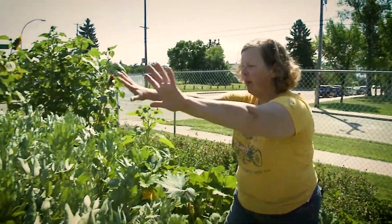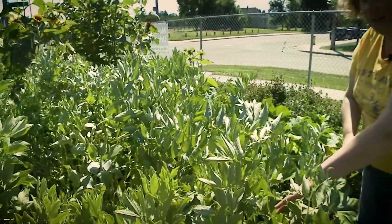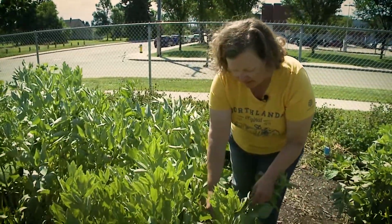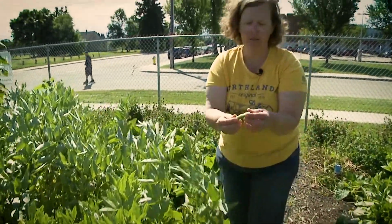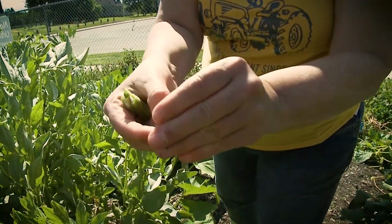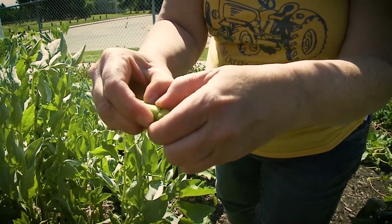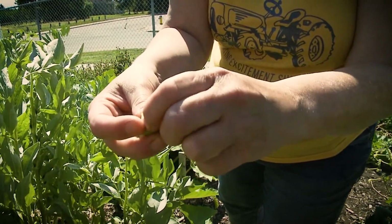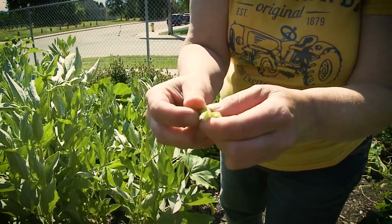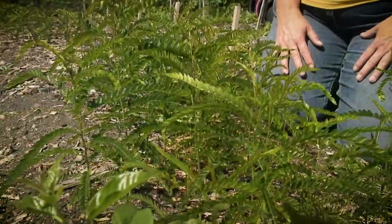And we have a faba patch here. They are a kind of pulse. They're from the bean family. So here's a big pot of fabas. We can just break it open and see the beans inside. There we go. Look at that, they're already ripening. So actually, some of these are growing in the fields in Alberta right now. They'll be harvested pretty soon. So those are two more amazing vegetables growing here at Northlands Urban Farm.